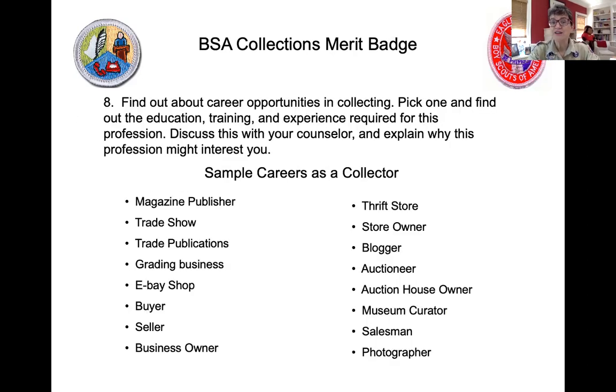All right, the next thing we need to talk about is careers that you can have in collections. There are a lot of types of careers you could have. These are just some of them. You might be a magazine publisher. Like we mentioned, those catalogs, people still use the catalogs. They're going to forecast upcoming events. Maybe you're in the trade show business. Maybe, like a catalog, you have a trade publication, PSA, the business cards.